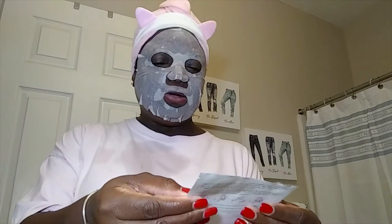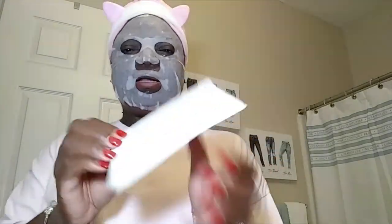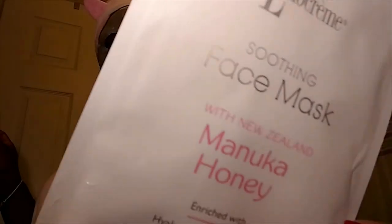Manuka Honey. Lana Cream Soothing Face Mask with Manuka Honey, Collagen, Aloe Vera, and Argan Oil. This might need to be my thumbnail. Hopefully it'll catch it.